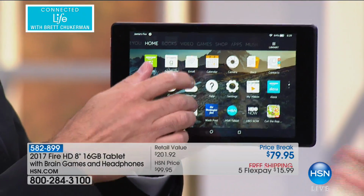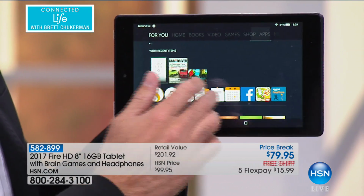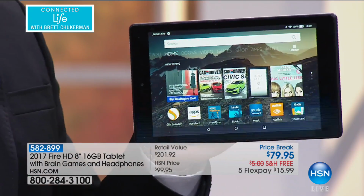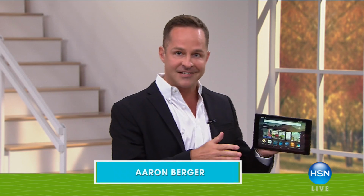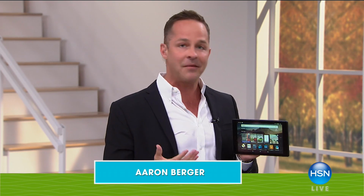Wouldn't you have been thrilled to see senior communities all have a tablet like this available to use? I think, and I say this whether we're doing a show centered around aging or a show not centered around aging, the thing about tablets is they don't discriminate. Not based on age, not based on sex, not based on gender. Everybody loves a tablet because they're simple to use and because they connect us in so many ways.